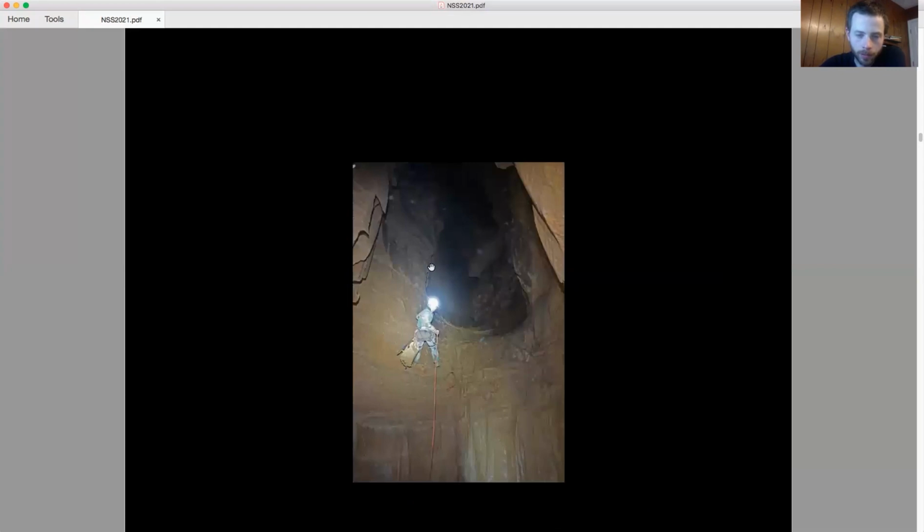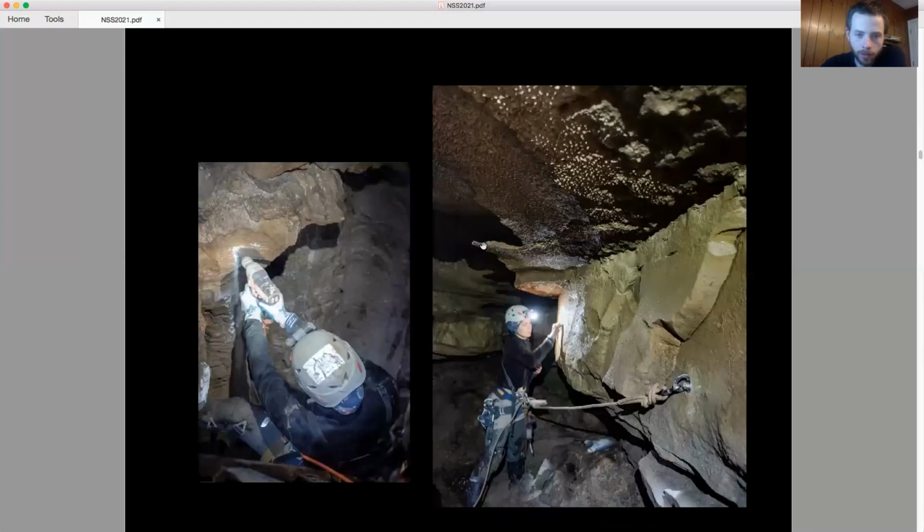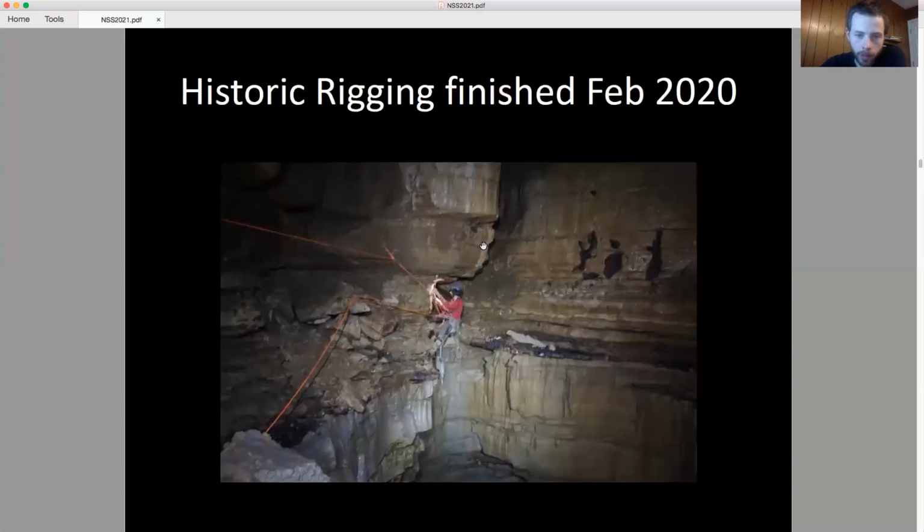This is a rebelay, not too far in. That's new. Yep, so we're very proud of that. This is the old historic section. So here's more rigging just inside, Sonia Meyer.